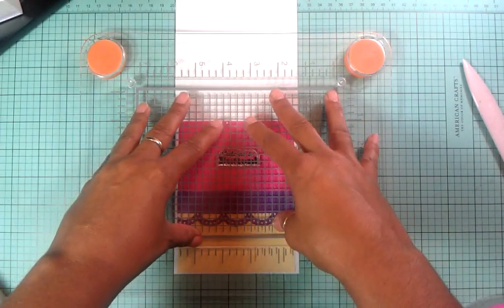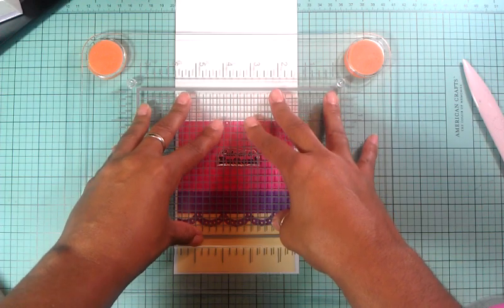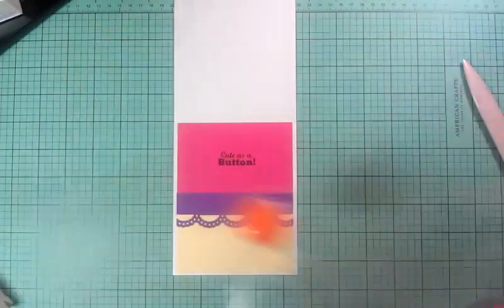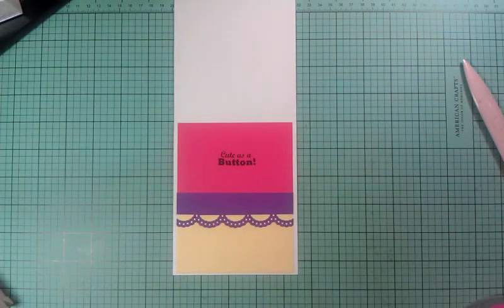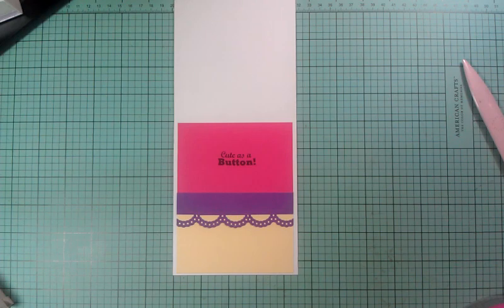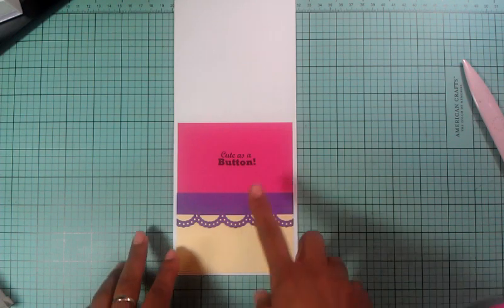Like I said, I had it when they first came out with it, and that was about a year ago. But I was doing something completely wrong. And sometimes it's good, when they come out with a product, that they show you how to use it. So it's Cute as a Button.